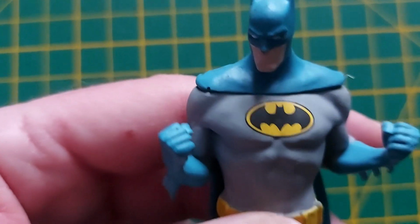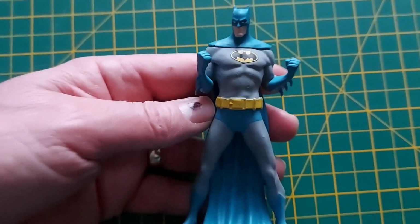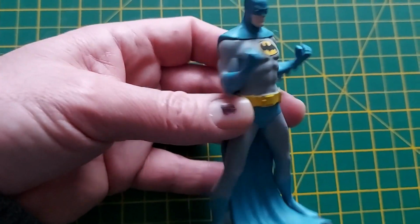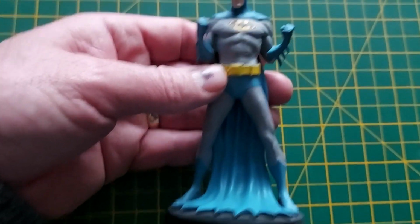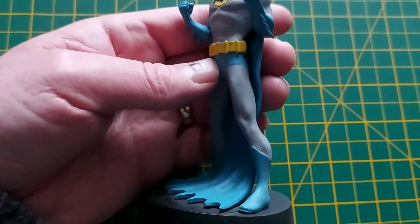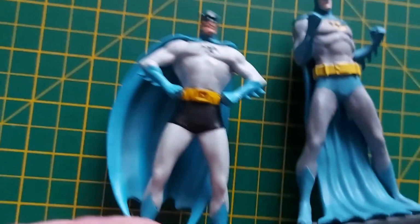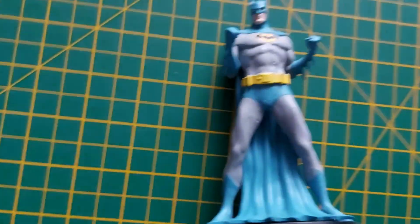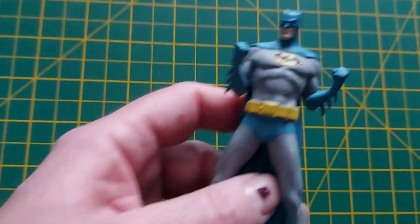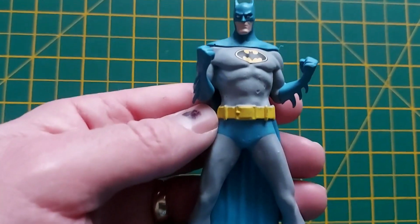Oh well, but look, fabulous decal. I like the fact that this is an accurate Batman of the 70s. It's a much leaner Batman than the 50s. Let's compare and contrast. He's rather chunky compared to the 70s. Yeah, I really like him. It's a shame about that pockmarking.